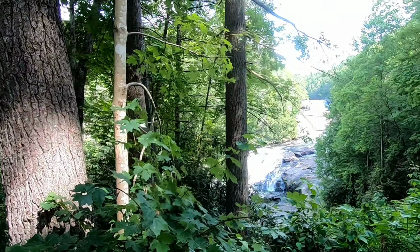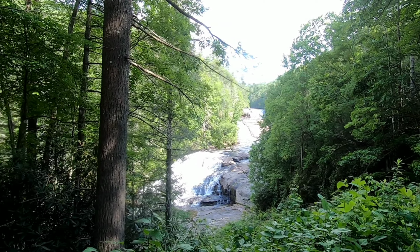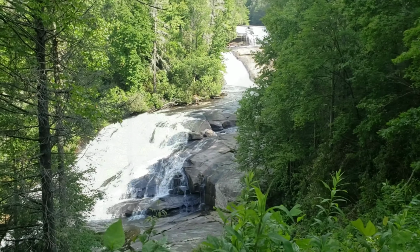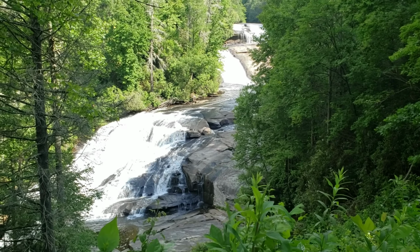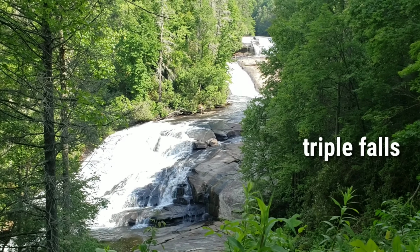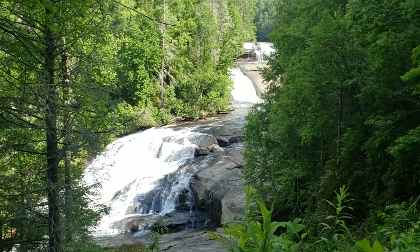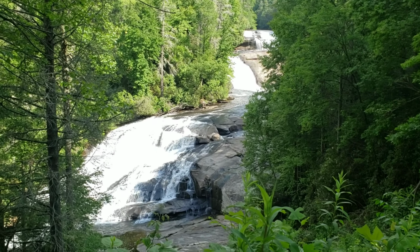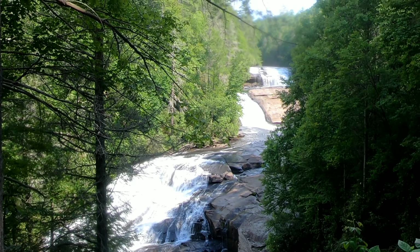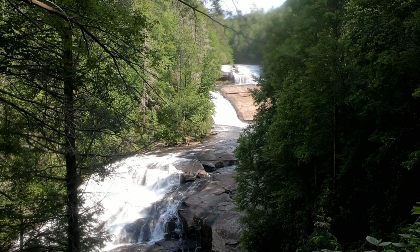So walking up here, this is our view so far. Still got a ways to go. Okay, like I said, this is Triple Falls here. It has three cascades that drop about 120 feet. Last of the Mohicans was filmed here, as well as the Hunger Games. It's quite a sight to see in person. Give you a little more coverage right now. We got a little more walking to do though, but that's pretty.